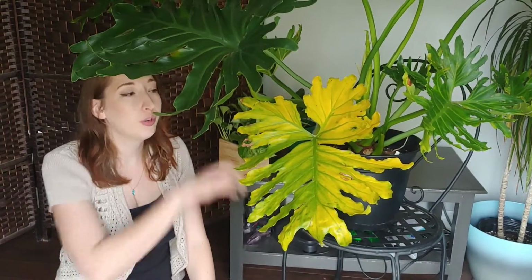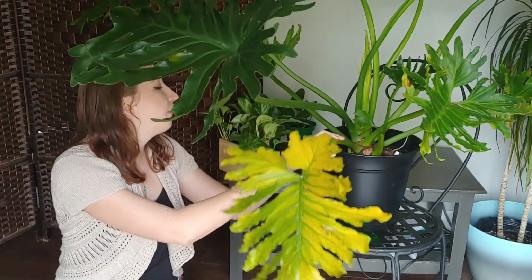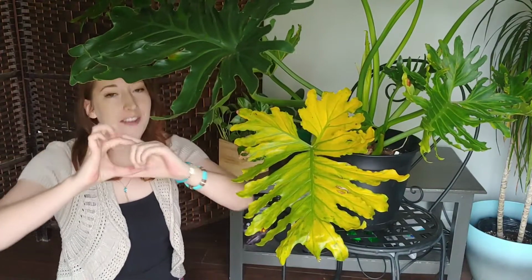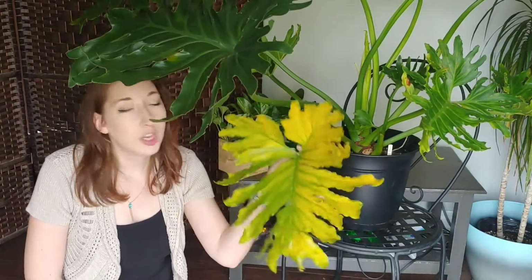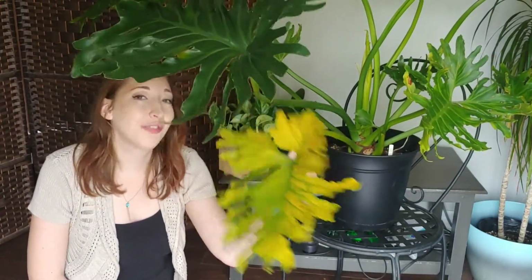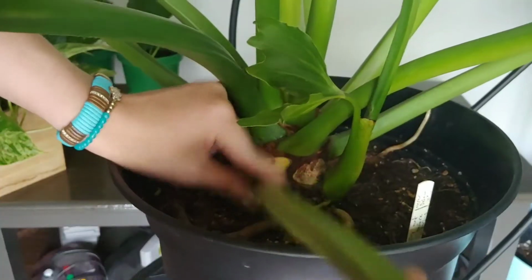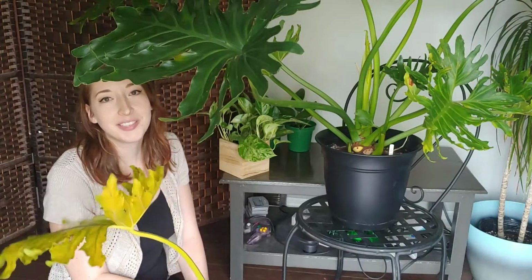Or if you want to, you can just, if you think it's ugly, you can just break it off and it's totally fine. And in fact, if you were to do that, you would expose the trunk. And when you pop off a leaf and expose the trunk, it has this really fantastic eye shape. So yeah, if this is too ugly for you, just feel free to pop these yellow leaves right off. I think I might actually do that with you right now. There we go, that's all you have to do.